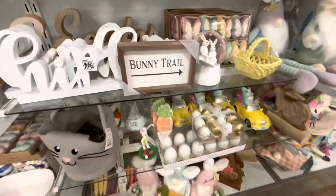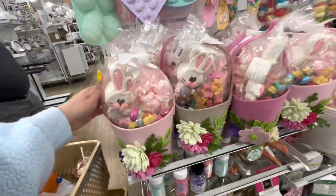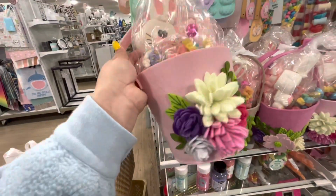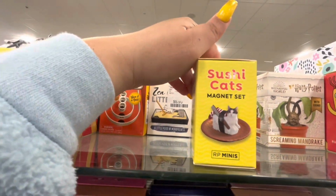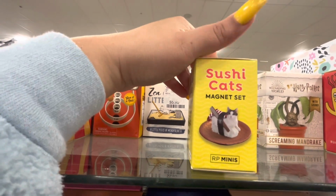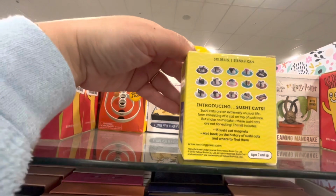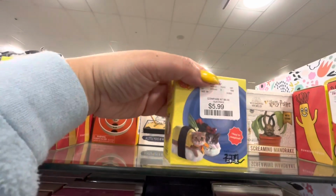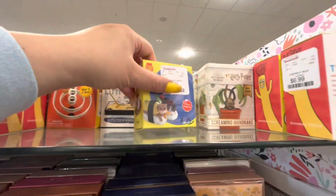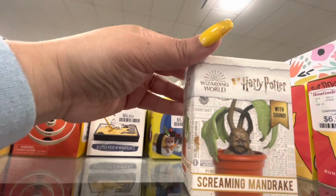And then they have these guys. We've seen these. They look like they're chocolate wrapped bunnies, like the foil wrapping. $6.99. I really like those. And then these guys over here are $25. They're like tin. Oh, they have these carrots. These carrots are cute. Little carrot patch. $5.99 though. They have all of those still because they're expensive. Mostly everything we've seen already.